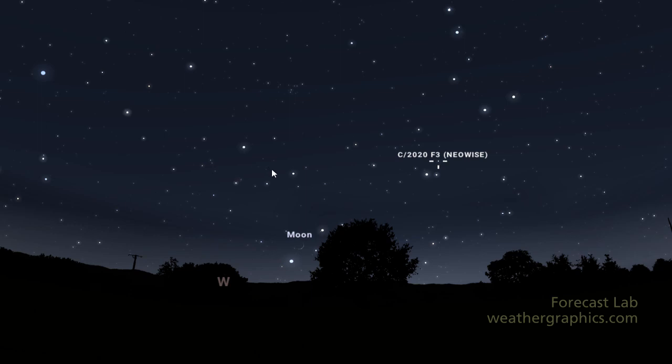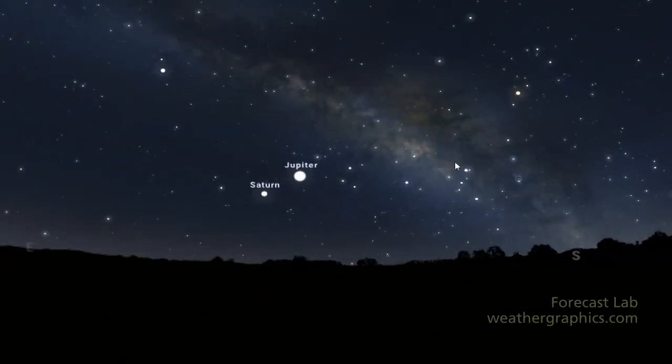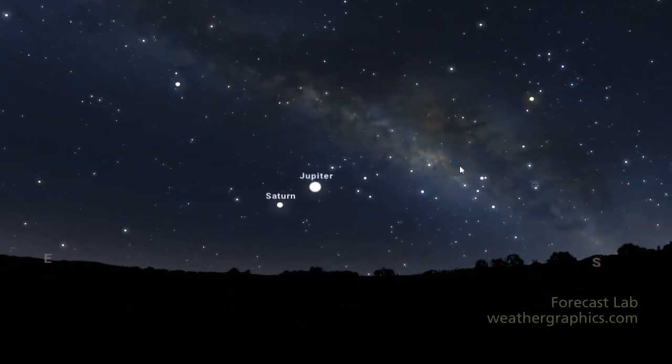So you want to try to see the comet while you can. You will need a clear sky and no light pollution, because it is a little bit dim. But once your eyes adjust, it is a pretty spectacular sight. And as we mentioned yesterday, in the evening sky to the southeast, you'll have Jupiter on the right and Saturn on the left. And if you have a very dark sky, maybe you'll see the Milky Way.